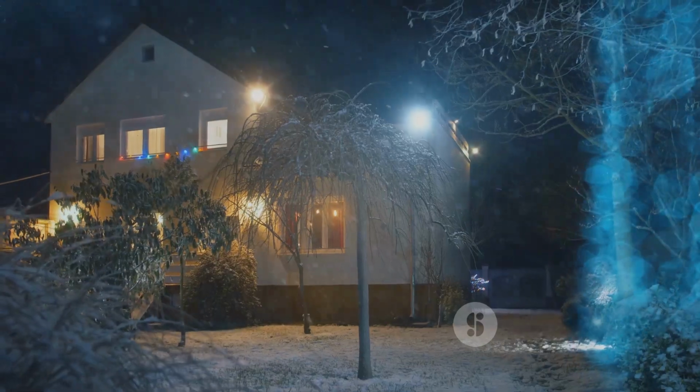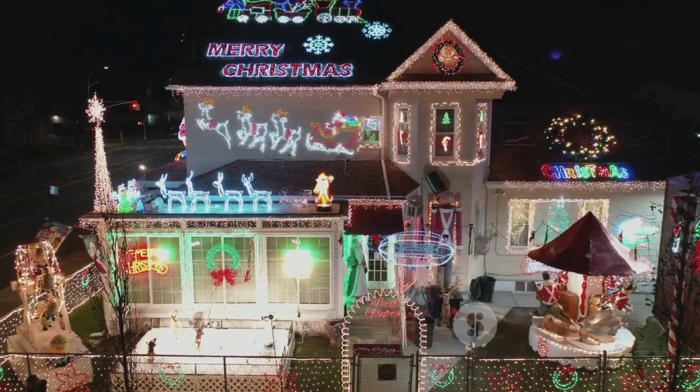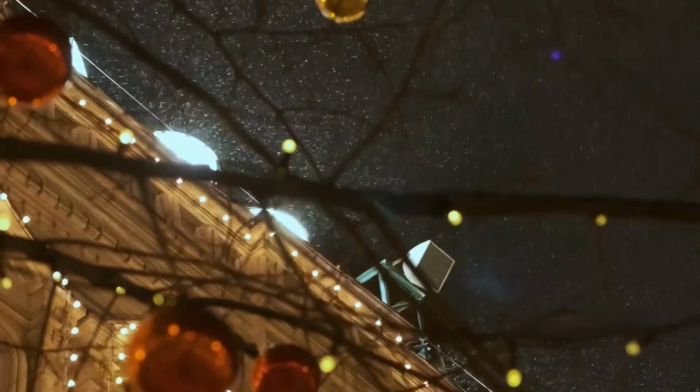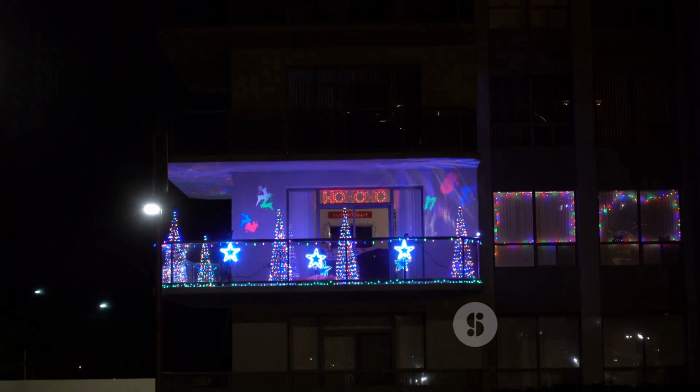Don't forget to light up the outside of your home. After all, first impressions are everything, and you want your home to sparkle and shine for all to see. String lights are a must-have for creating a magical ambiance. Wrap them around trees, line your walkways, and drape them along your porch railings.